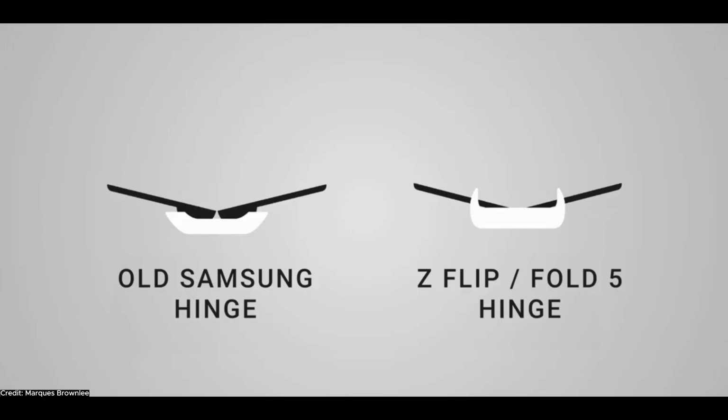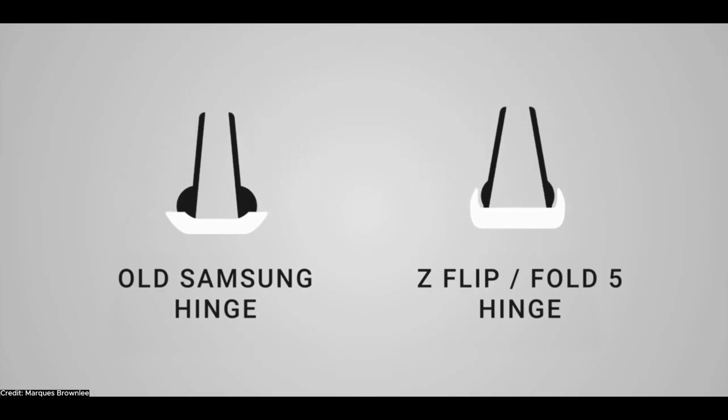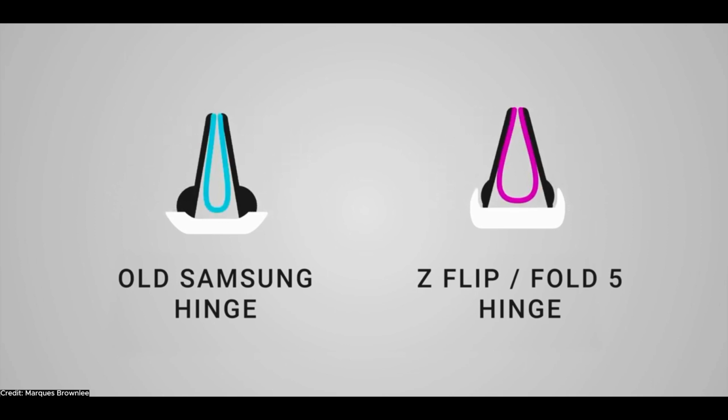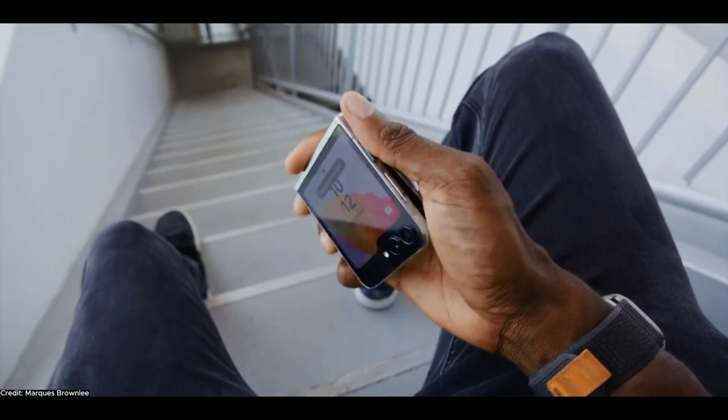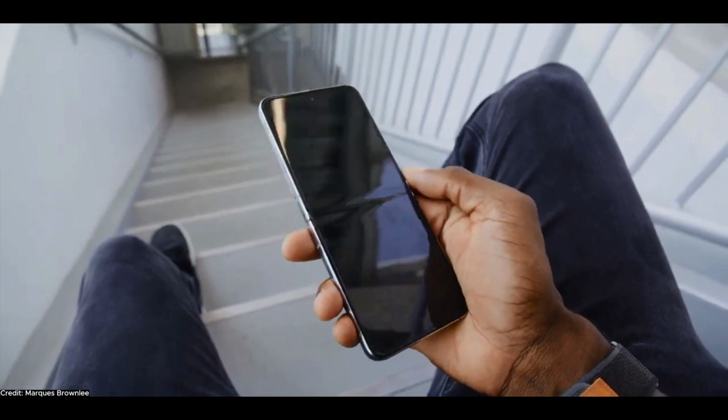The Galaxy Z Flip 5 has a dual camera system on the back, consisting of a 12-megapixel main sensor and a 12MP ultra-wide sensor. The front camera is 10 megapixels. This camera system is capable of taking excellent photos and videos even in low-light conditions.